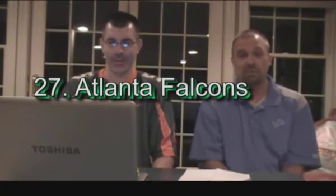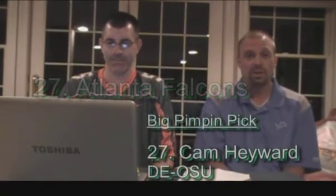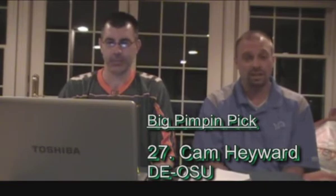I got them taking a defensive tackle or defensive end. They need some defense too. Their offense seems to be okay. I got them taking Cameron Heyward out of Ohio State. Big body. Was supposed to grade out higher in the combine and in the draft.